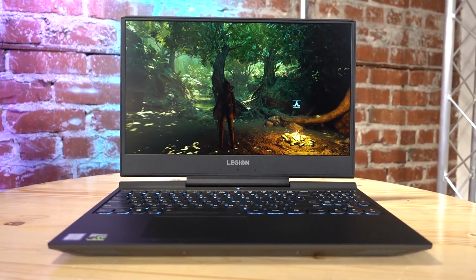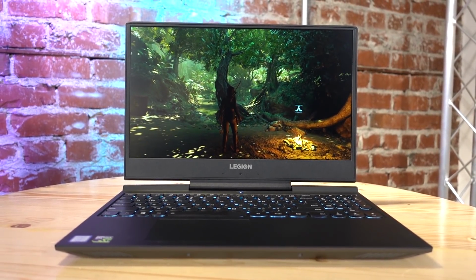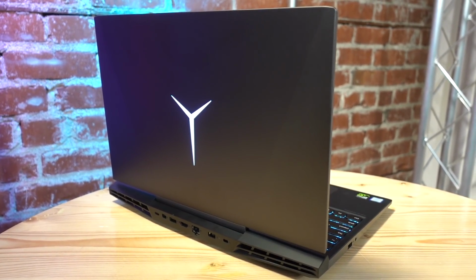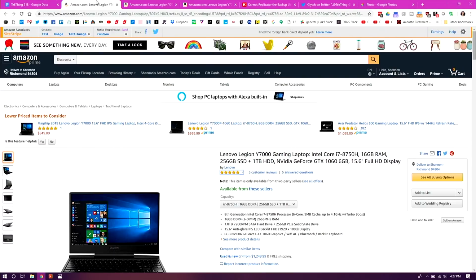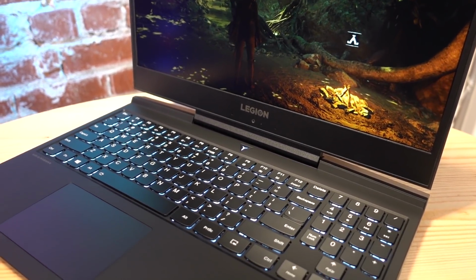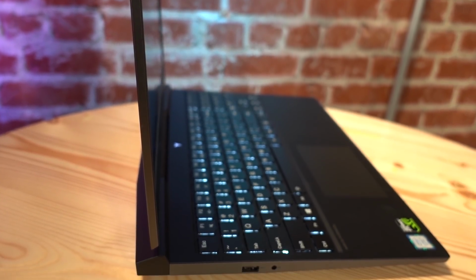And that is the new Lenovo Legion Y7000p. It starts at about $1,000 and then goes up from there. The one that I specifically have, you'll find over here on Amazon. Currently it says it's available through third parties, but it's about $1,250. This one comes with an 8th gen Intel Core i7, the 8750H CPU. It's got 16 gigs of RAM. It's also got an Nvidia GeForce GTX 1060 graphics, of course Max-Q. And there's a 256 gig SSD for the operating system. It comes with Windows 10, and there's a 1 terabyte hard disk drive for data storage too.